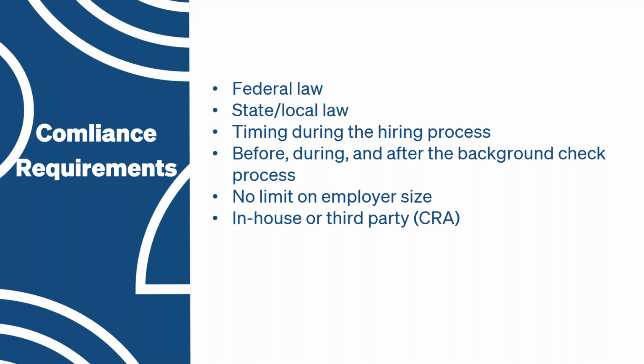So there's compliance before, during, and after the background check process. Before, as I said, when can you introduce that? When can you ask a criminal history question? When can you ask someone to take a background check? During the background check process, we'll get into the Fair Credit Reporting Act and the process that needs to be followed to comply with that federal law.